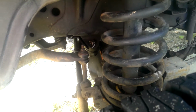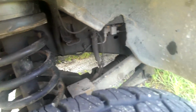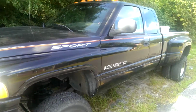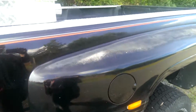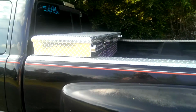It's not too bad underneath. It's actually in pretty good shape for a truck of the year. It's a 99, so rust ain't too bad on it. Just a little bit of wear, paint coming off the fenders here. That's my toolbox from the 2011.